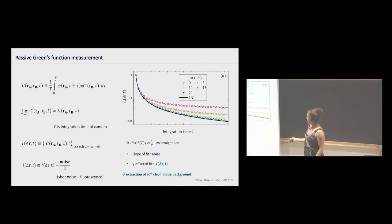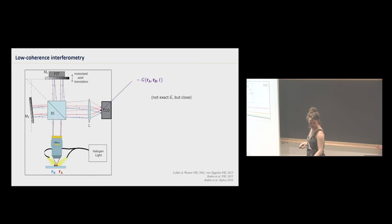Yeah, voila. All right. So essentially, this lets us measure this Green's function between points RA and RB. And it's not actually the Green's function, although I'm going to keep on calling it that. It's really just a response function between these finite size points RA and RB on the sample. And so we can measure this for all points RA, RB everywhere on the sample surface.